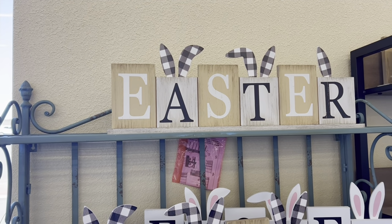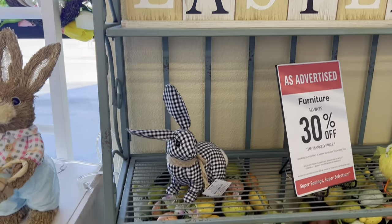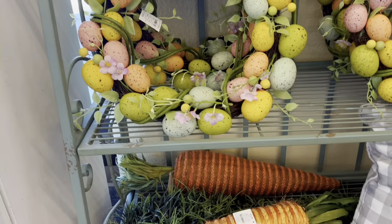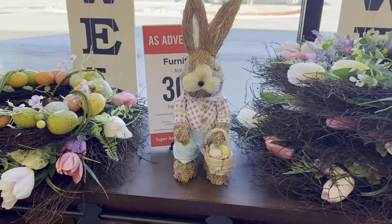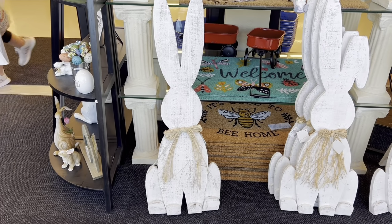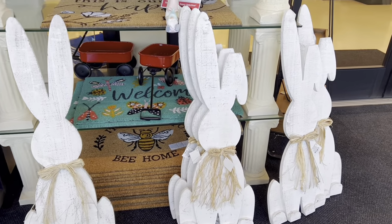Isn't that cute with the little bunny ears? Oh, I like the reed. Oh, and the giant carrot. Oh, those would be pretty on the front porch. That would be cute to get two.